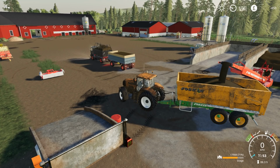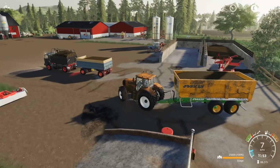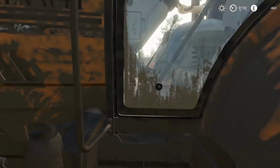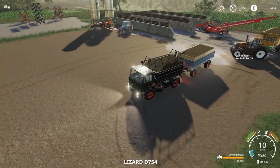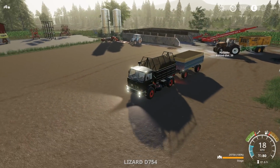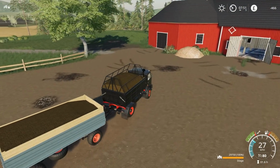Right, time for a jump cut. There we go, 100%, that's 25,000 litres. I don't know what the other one adds up to be, but it's going to be in the region of 15,000 litres at least. Yeah, we can turn the lights off now. I started in the dark. I set up the conveyor belt and did all that kind of stuff.